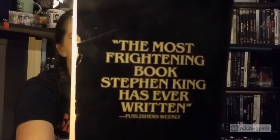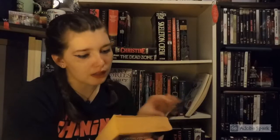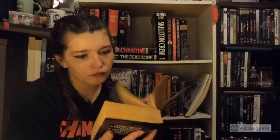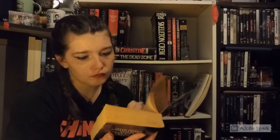Pet Sematary, I'm going to cover my face for this one, love this copy, and it's got a nice little blurb on the back. So this, of course, is the story of, what's the family's last name? Why am I so bad with names today? So this is a story of the Creed family, and they move out to this kind of rural town for, I believe, the dad's job. I think he's trying to be a writer, and he's a doctor.